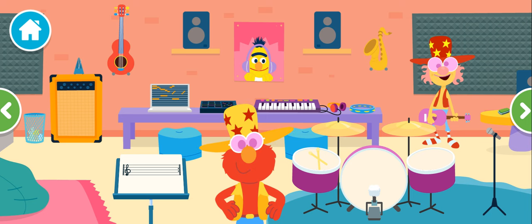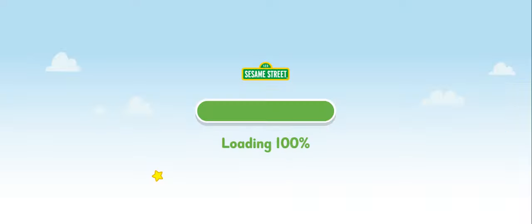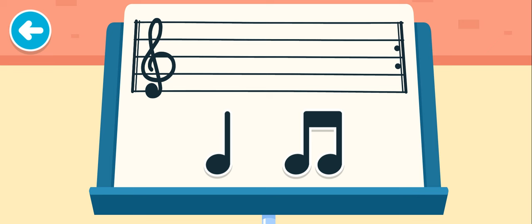Musicians can play different types of music, such as classical, jazz, rock, or hip-hop. Musician! Musicians write music to make songs. Move the notes to the staff to write your own music.